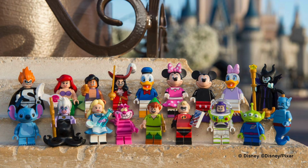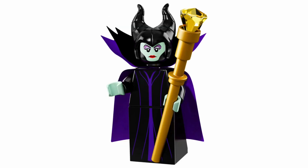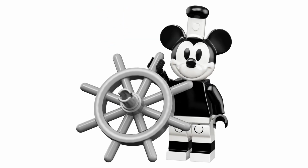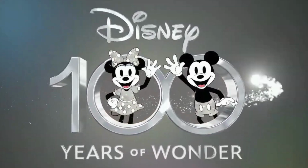And that's on top of the 100th anniversary minifigure series, Brickheadz 2-packs of Wall-E and Eve, Maleficent and Cruella, and Moana and Merida, and a 4-pack of Steamboat Willie, Oswald, Snow White, and Tinkerbell. And I'm just loving how they're celebrating the anniversary.